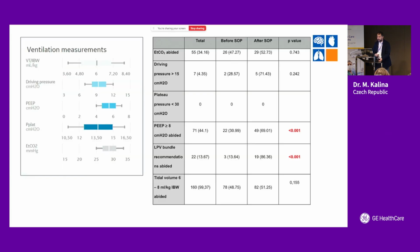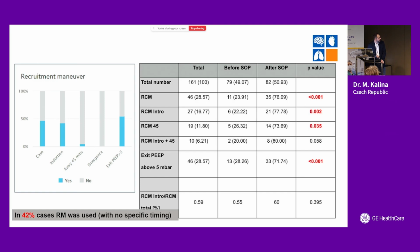And these are the data after the educational program. You can see a slight move to higher PEEP, because we set the threshold for 8, but not much of a surprise. But there was a total improvement in using recruitment maneuvers on the routine, and mainly after induction, because we said that our goal for the first phase is to implement the recruitment maneuvers after induction, and then keeping the patient with sufficient PEEP to the end. And there is a controversy about routine recruitment maneuvers before extubation. So in the first phase, we don't want to implement too many changes at once, so we started with the induction, because we see that as more important for patients.